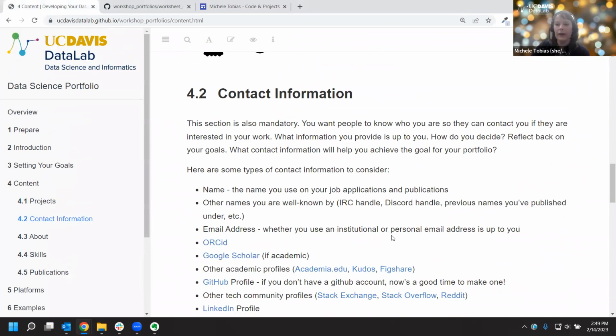All right, so hopefully you've got some ideas about what you might include in your portfolio to meet your goals. So I think next up we'll shift over to the contact information section.